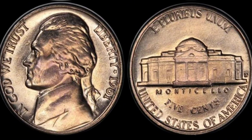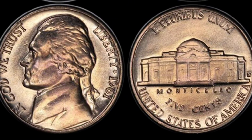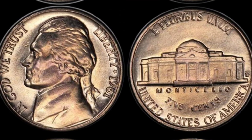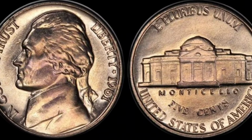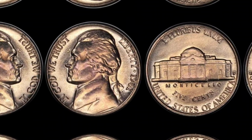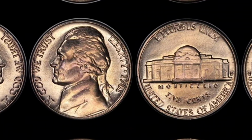So, what about the 1961 Jefferson nickel? At first glance, it seems like any ordinary nickel, right? Well, looks can be deceiving. What sets this specific coin apart is the incredibly rare combination of minting errors and its immaculate condition. But there's even more to the story.